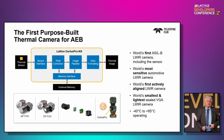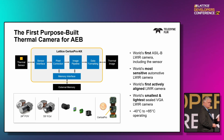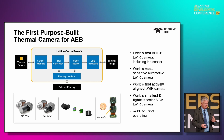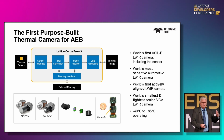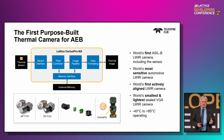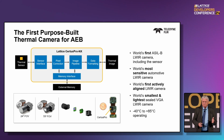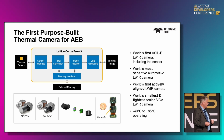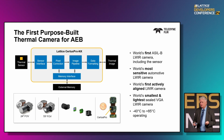What did Lattice and Teledyne FLIR bring to this party to make a very affordable, functionally safe camera, as Sebastian mentioned in the last keynote? This is actually the first automotive safety integrity level B thermal camera. Essentially, what that safety level means is you're able to trust the data from the thermal camera to control the vehicle. So we have a lot of functionality built into this automotive-specific thermal camera designed to do data validation. We check to make sure that we're receiving continuous frames, that we're not stuck, that the image is not obscured. So we bring that as well as some monitoring functionality to the camera. Teledyne FLIR, we've been making thermal cameras for over 50 years. So thermal cameras, thermal sensing, that's what we do.